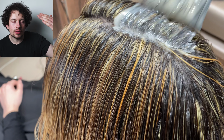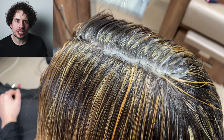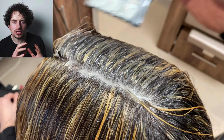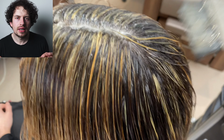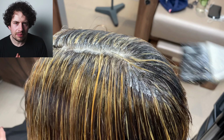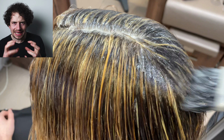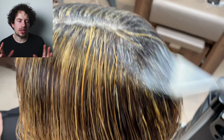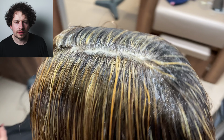Now what it's going to obviously do is lighten the natural base of the color in between each of the highlights. And because we've got that level 8/9, we're not going to turn our highlights greeny, which we can do. And if you're worried about that, if you think you've lifted it to a cleaner level 9, then maybe you should probably go in with something with a bit of violet in there too, to prevent any greening effects. But simple technique, just apply it like a toner and stretch it down over your highlights. That's all I've done here.